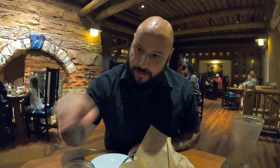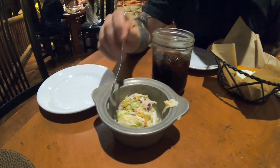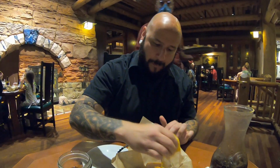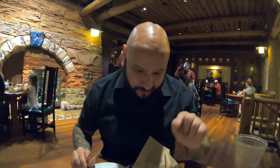We are starting with cornbread. I've got the regular, Mel has the gluten-free. I'm excited to eat that. And they brought us some coleslaw. I've heard good things about the cornbread. Oh, it looks like nachos came here. Thank you. That was killer.